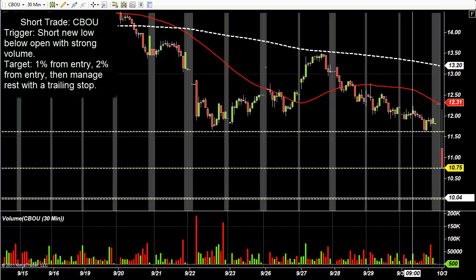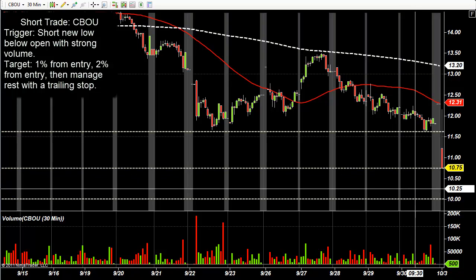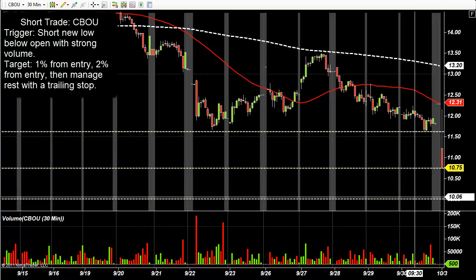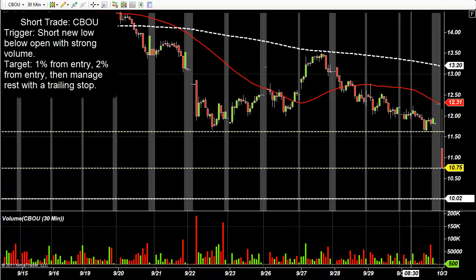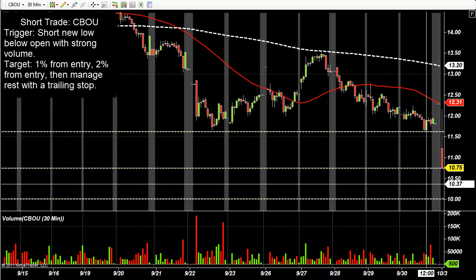I wouldn't take this long unless I made money on the short first. So look for this sell off here. Take your profit, 11, 22 cents from your entry, move down your stop. When you get into 10, start to get tight on it. Look for that bounce, and you could possibly reverse and go long off of a bounce off of 10. Could come up into the 10.30 to 10.40 area.